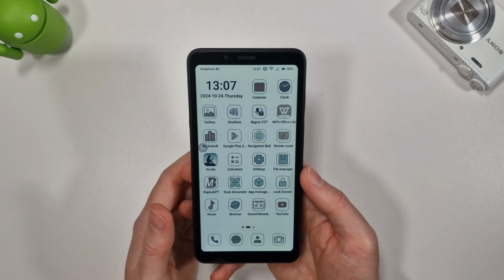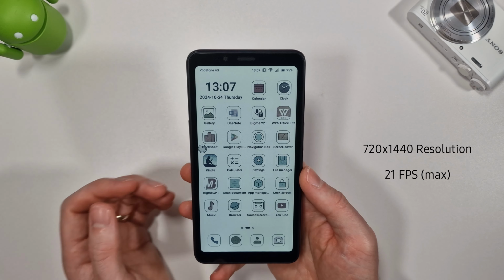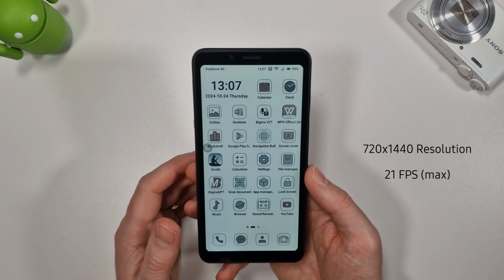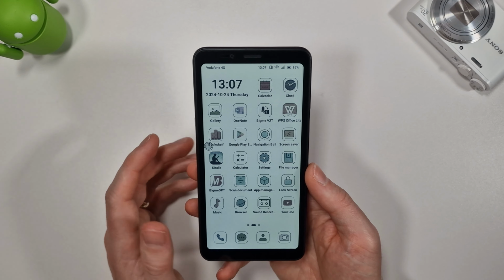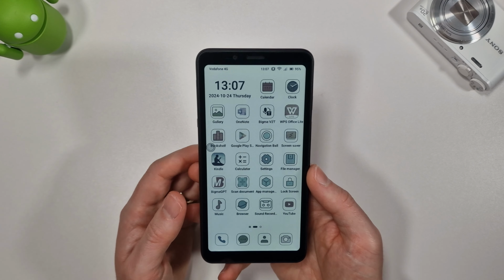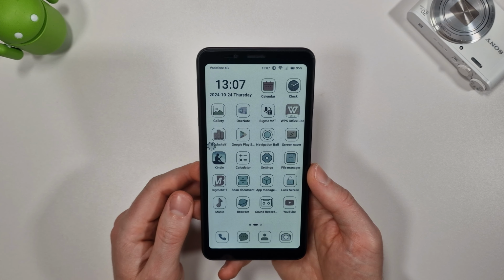Now, the refresh rate on this 720 by 1440p display is only running at a maximum of 21 FPS. So you're not going to be playing the latest and greatest games at 60 FPS or even 30 FPS for that matter. And to be honest, playing games on this is not what you're buying this for. You're buying this for reading books, consuming media, and to have a phone with a battery that lasts as long as possible. This is good for a backup phone, and it's also good for those who just want to give their eyes a bit of a rest from the reflective display of a standard phone.